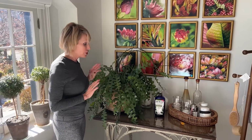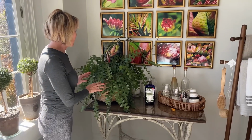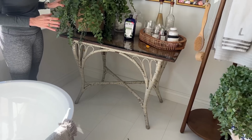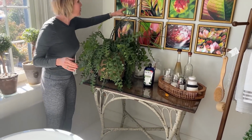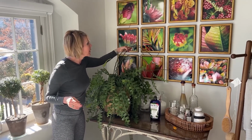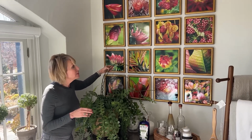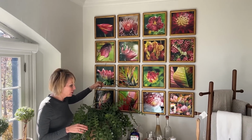It not only looks good here on this wicker table that belonged to my second mom, but it also would look great on a plant stand outside or in the corner of any kind of living room or whatever. And it is happily keeping company with all of these botanicals done by my friend Deborah on the gallery wall in my bathroom. When we come back, I'll show you a couple more.